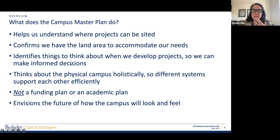It identifies things to think about when we develop projects so that we can make informed decisions. It thinks about the physical campus holistically, so that different systems like transportation, pedestrian pathways, and sustainability all support each other. Most importantly, it is not a funding plan or an academic plan. We do not have the funding sources identified in this. And any of the sites that you see are somewhat agnostic as far as what department goes where. There are some assumptions that you could loosely make based on proximities, but this plan does not go into that level of specificity. And it envisions the future of how the campus will look and feel.